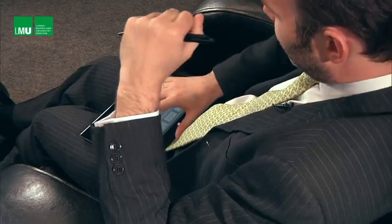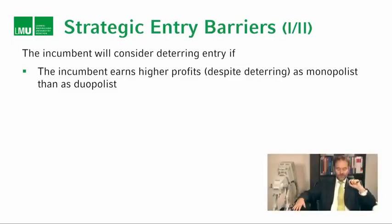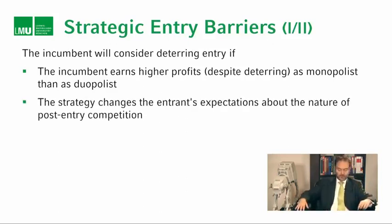Why are they? Because they will make it more difficult, they will make it less attractive for an entrant to come into a market. Why would an incumbent do this? He would only do this if two conditions are met. The first one is that the incumbent earns higher profits despite deterring, by staying a monopolist rather than a duopolist, which lets another player come into the market. The second condition is that this entry deterring strategy changes the entrant's expectations about the nature of post-entry competition. So in other words, entry deterrence has to be profitable, and it has to be successful in keeping the other player out of the market.